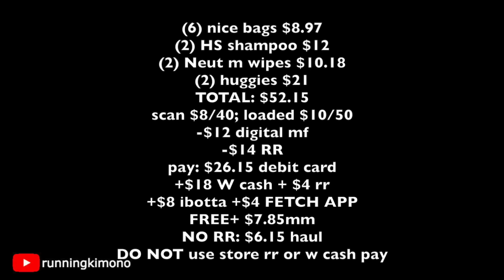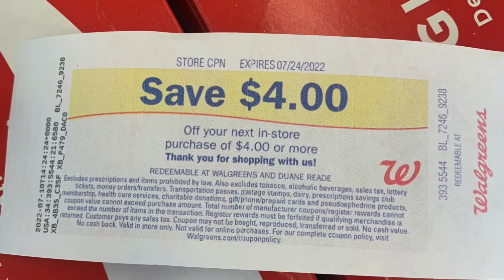Remember not to use any store register rewards or Walgreens cash to pay down the balance as you're using boosters with this deal. And for those that are like, I'm not sure about it, here is my 4 back when you buy 2 Head & Shoulders. Remember to always double, triple check the rebate apps such as IBOTTA in case something pops up later in the week.